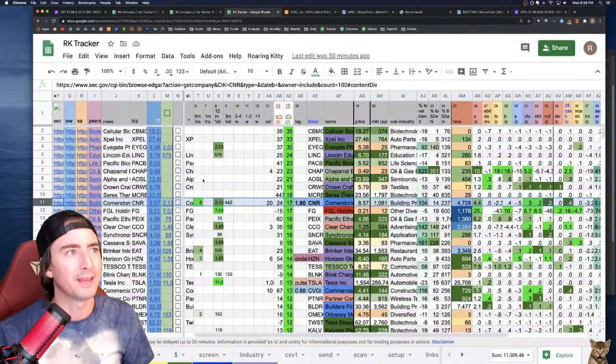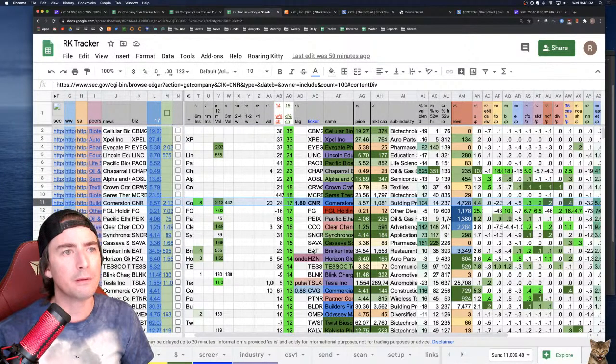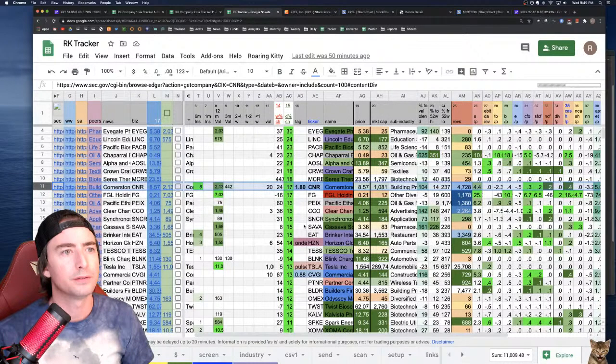Sick. You get 8 separate insiders buying over the past 6 months, 2 million over the past 12 months, 400K over the past 3 months. It's looking like the best mover today. That's sick. Bullish. Wow, 4 billion in revs. I forgot that. Okay, CCL.